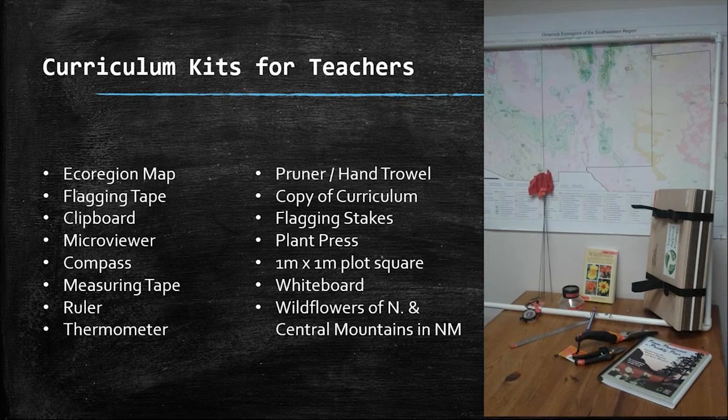Currently we only have two kits, and they are both located in Santa Fe. We are working to try and get a kit down in the southern region of New Mexico for folks to rent. At this time, we don't have kits available for purchase. They are essentially free to rent. If we do need to ship it, there could potentially be a shipping cost.